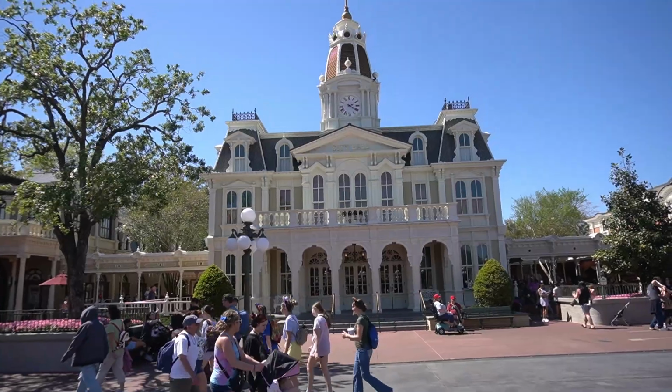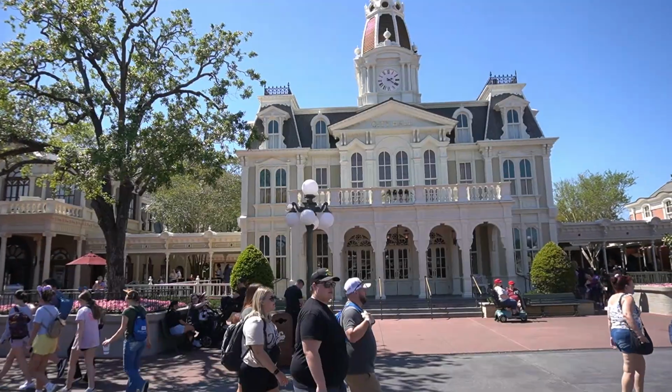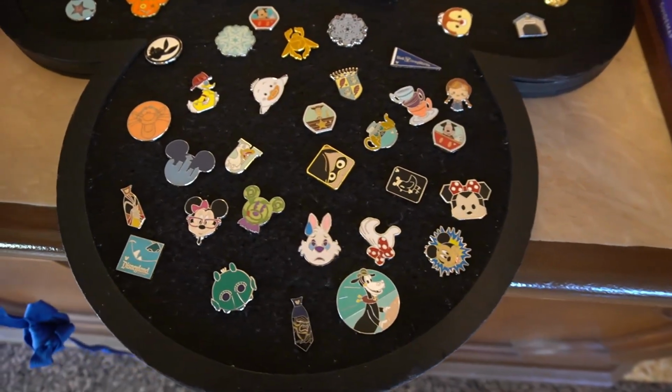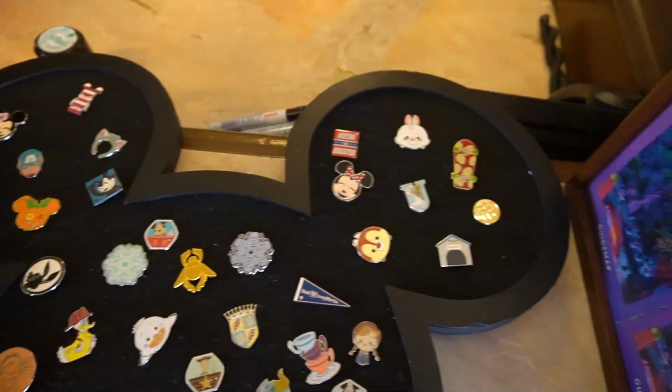But once we did that, we head over to City Hall because City Hall has a pin board. We get to go up and ask for it. Now this board, in my opinion, was actually a very, very good board, and I was very pleased to see it. Every time we've come to the Magic Kingdom, we always got stopped at this board.